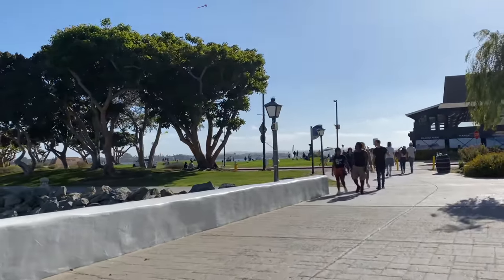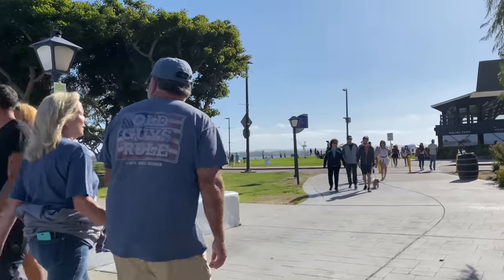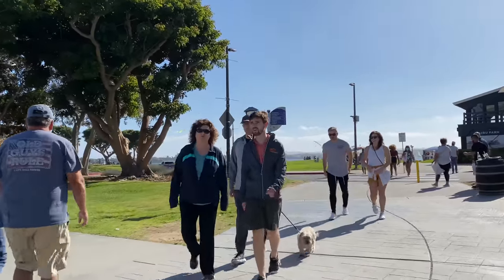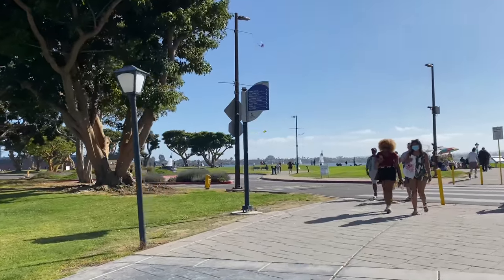As you can see, there are lots of people walking, enjoying this beautiful weather while having this beautiful view of the marina. And this area itself has a lot of restaurants and bars where you can spend your time enjoying, facing the ocean.